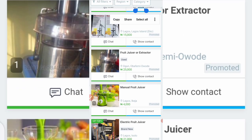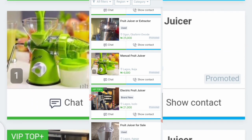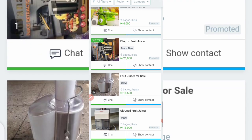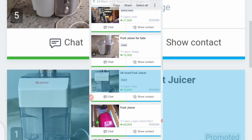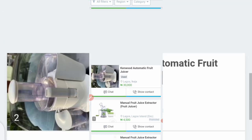See, this particular one is a used one. Let me say something here on GG. You can get both used, that is secondhand products, and new. If it's used, the person will have indicated that it is a used one. You can see this used one going for 25k from Ogun State. You can see another one down here, an electric food juicer, brand new, going for 21k. Another one, a UK used fruit juicer, going for 18k. Just scroll down, you'll see different ones.